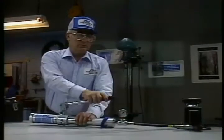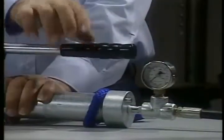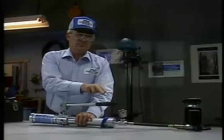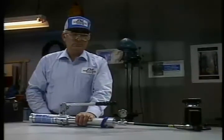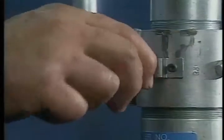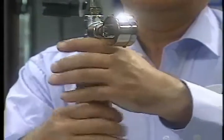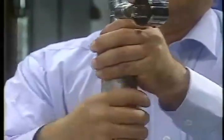To confirm a faulty check valve, operate the handle a few strokes. If the handle rebounds from the handgun sealant barrel, the check valve is faulty. Stop operating the handgun and repair the check valve. First, open the bypass valve 1/2 turn to relieve hydraulic pressure. Remove the sealant barrel cap.